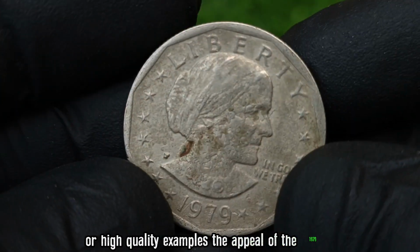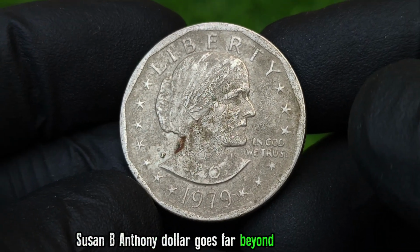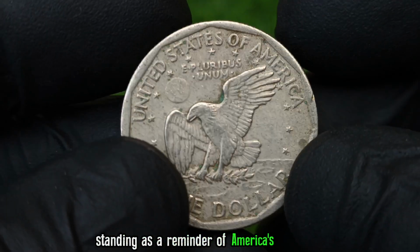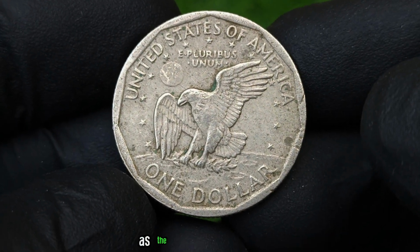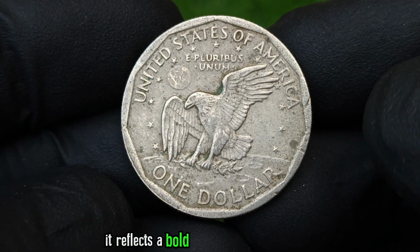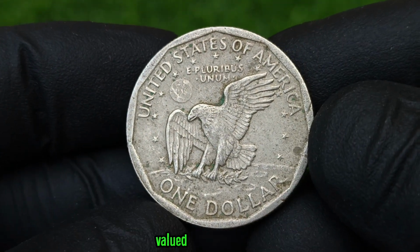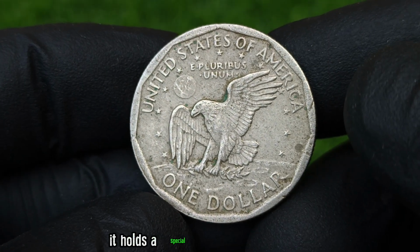The appeal of the 1979 P Susan B. Anthony dollar goes far beyond its face value. It is a blend of history, artistry, and rarity, standing as a reminder of America's progress in both social change and technological achievement. As the first small-sized dollar and the first to honor a woman, it reflects a bold departure from tradition and continues to inspire collectors today. Whether admired for its symbolism, valued for its scarcity, or collected for its investment potential, it holds a special status among U.S. coins.